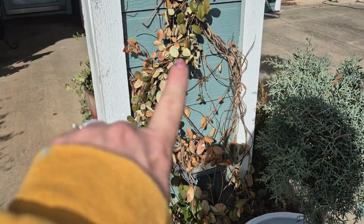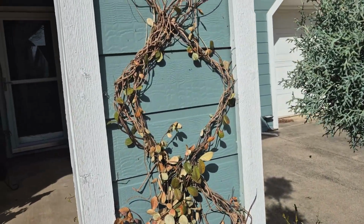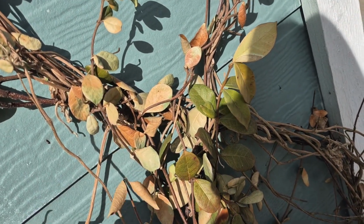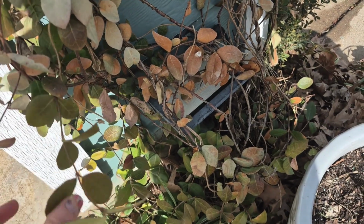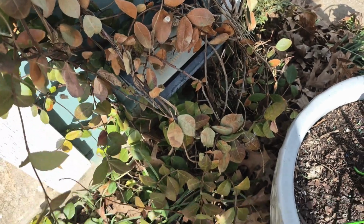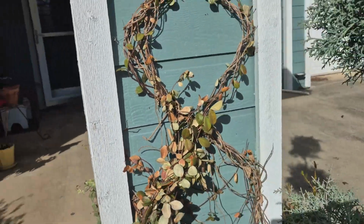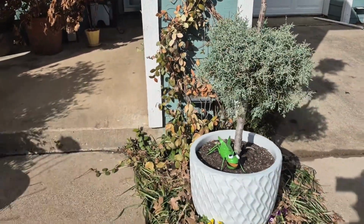Over here, I do have a star jasmine, and it looks like it has done what star jasmine does for me every single year in the wintertime. If you can see these bronze leaves right here, that vine is dying off, and most likely a lot of this that's even a little bit green right now will continue probably to die off, but there is some really nice green down at the base. Hopefully I will get to keep those vines that are down at the base, and it won't have to start over from absolute roots, but that's kind of what star jasmine does for me every year, so it is what it is.